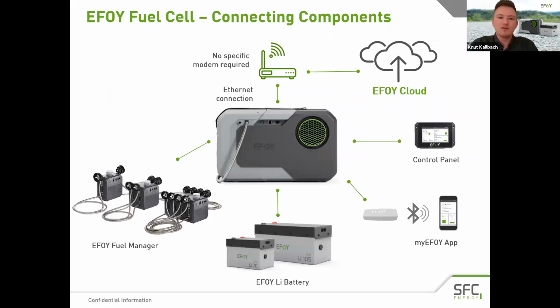To have a look at the components, as I already mentioned, we have the Efoy lithium battery. For the operating options, we use the Efoy app. This is what we do via Bluetooth. We can also use the control panel, attach to the device and operate the device.